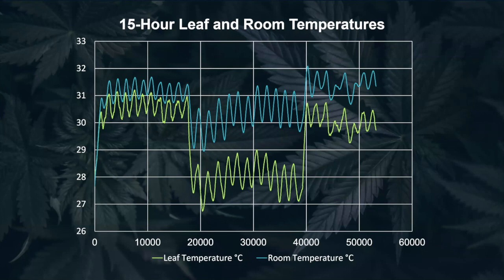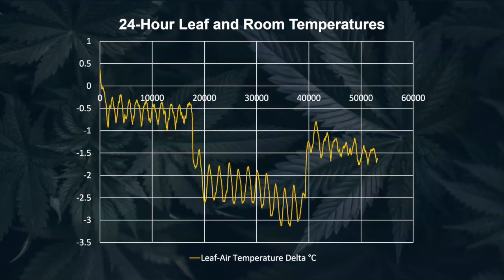If I wanted to take a look at just this differential, you can see here that the difference between the leaf temperature and the air temperature changes almost minute by minute. The peaks on the left and right-hand side indicate areas when the lights are on, and the value in the middle is when the lights are off. In this specific room, if you're trying to manage VPD with a static chart on the wall, you might have a hard time.